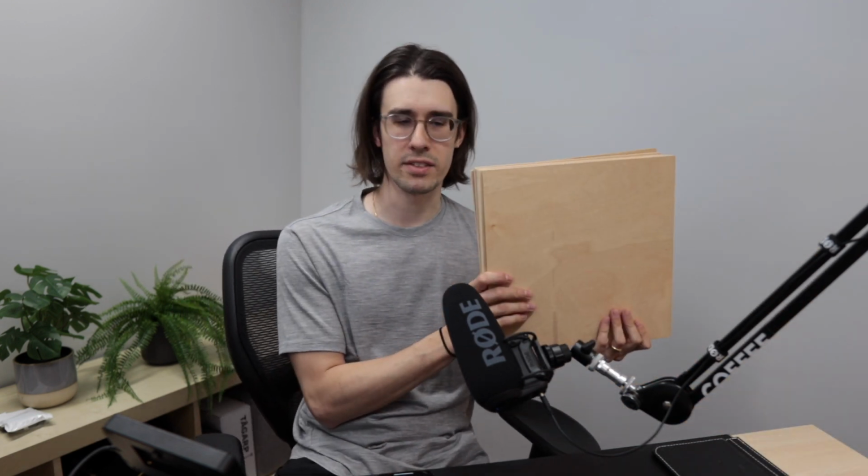Then on this wall, I have an idea to do kind of a featured backdrop with these little wooden tiles here, and I just brought a couple to test it out. So I'm gonna go ahead and do that, mess around with the camera setup, and we'll see what we can get.